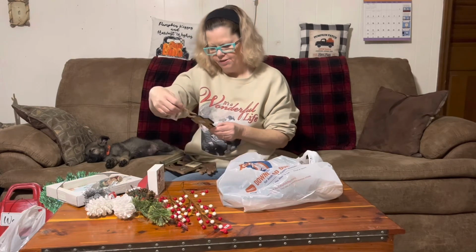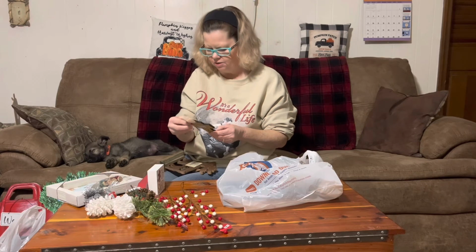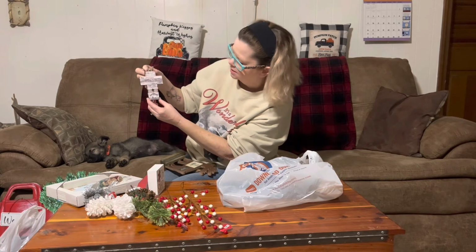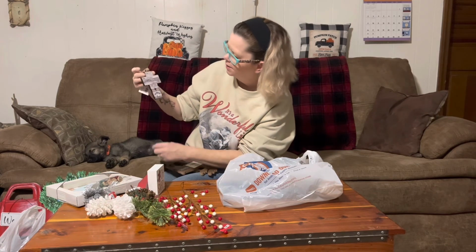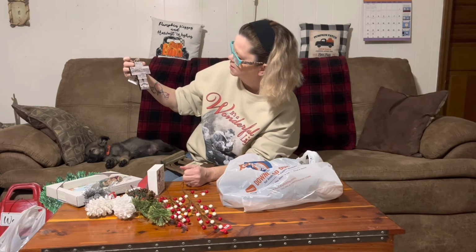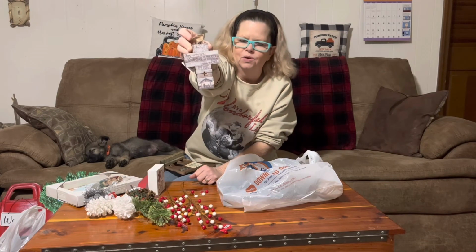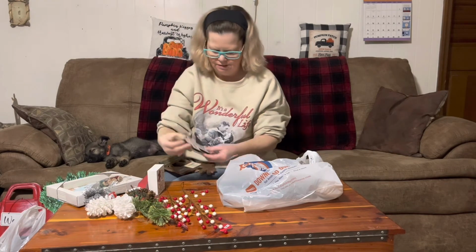This is a little thing that I thought we could put somewhere close to one of our manger decorations. It was $6.99, so less than $3.50 on sale. It's a cross, and it's actually got the little manger scene at the bottom. And it says, O Holy Night, for unto you is born this day in the city of David, a Savior who is Christ the Lord, Luke 2:11. I thought that was so cute, because it's got the little scene and everything on it.